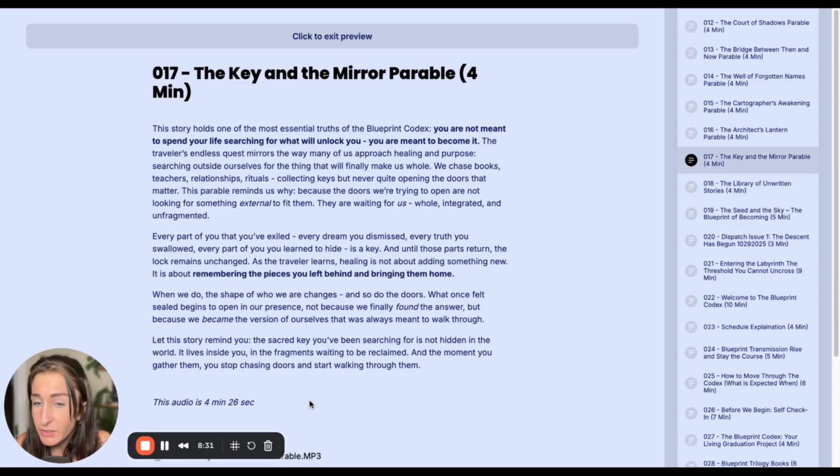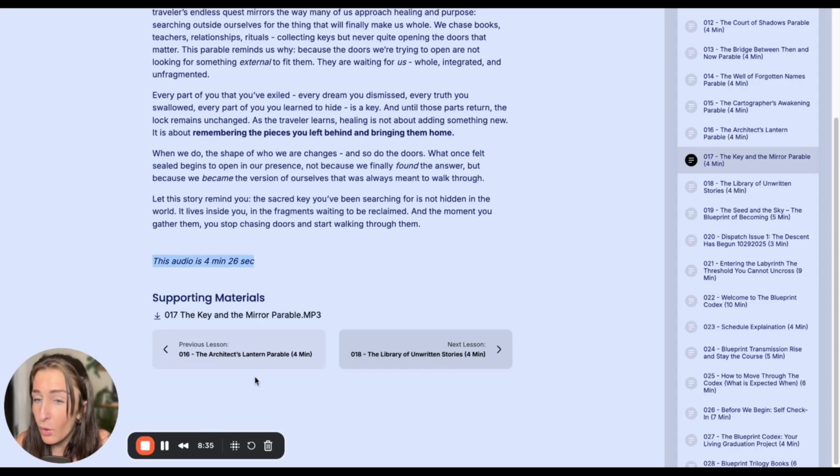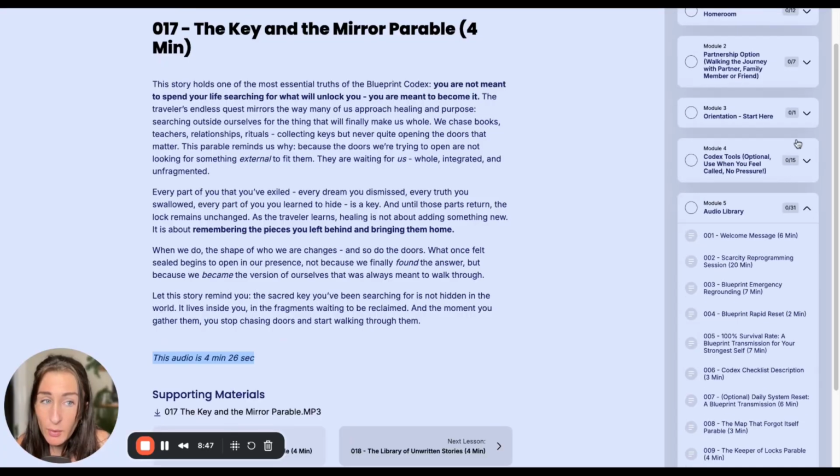It'll bring it into here. There's a little description. It tells you the exact length of the audio at the bottom, and then you can click on the MP3 and it'll bring you right there. You can also find this in the Dropbox. You can also find this in the Parable library. So that's essentially how it works.